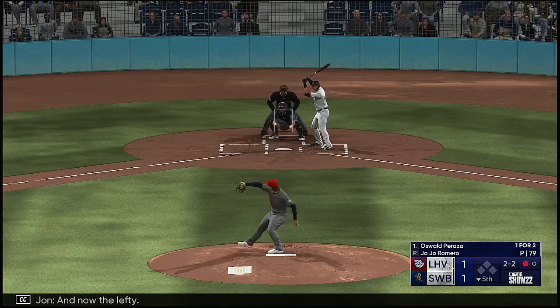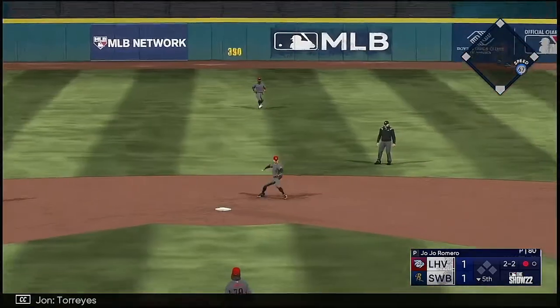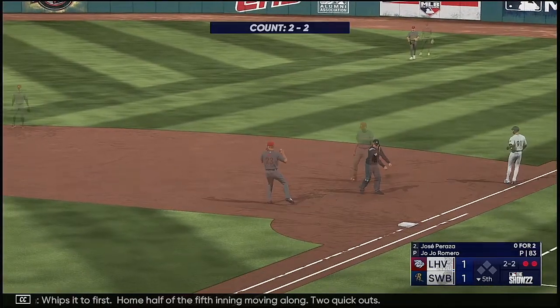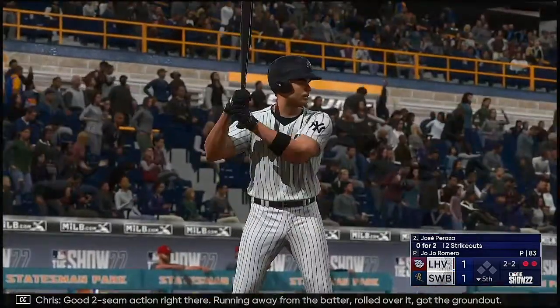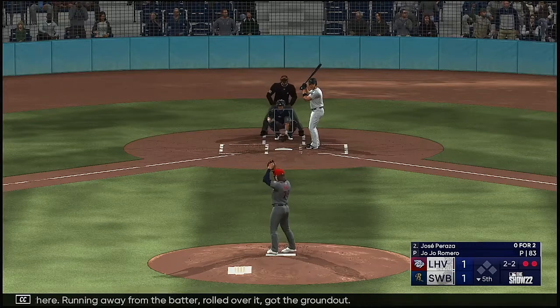And now the lefty. Up the middle, Torres picks it up, whips it to first. Home half of the fifth inning, moving along, two quick outs. Good two-seam action right there, running away from the batter, rolled over it, got the ground out.